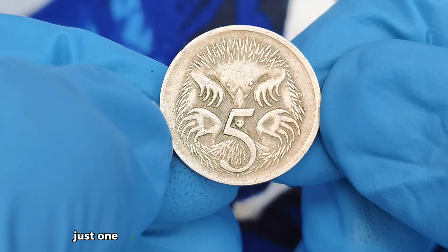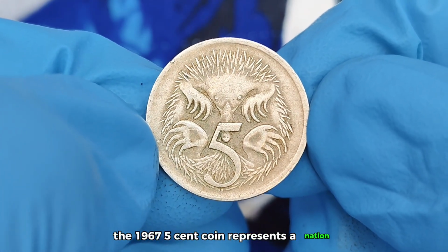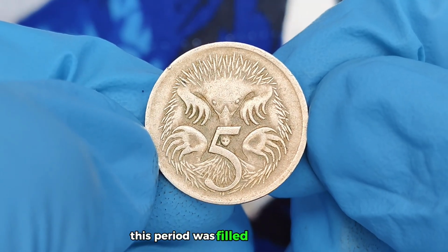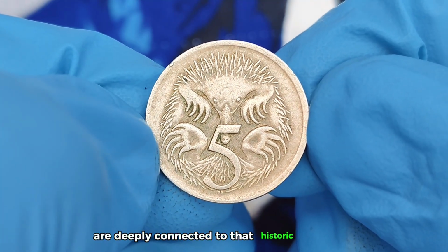Released just 1 year after Australia adopted decimal currency, the 1967 5-cent coin represents a nation settling into a brand-new monetary system. This period was filled with change, optimism, and national pride, and coins from these early years are deeply connected to that historic transition.